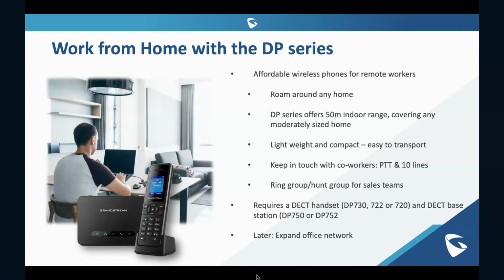We've got push-to-talk functionality. We can have 10 lines per base station. We can have all this sort of functionality sitting in there. We can do ring groups and hunt groups for sales teams, so we can configure that through the PBX. So you can still have the similar sort of functionality you may have in the office. So we can start to set up a ring group. So if someone comes in on our PBX and wants to speak to the sales team, we can have everyone's phones ring at once. Or we can hunt from person to person to person, depending on the priority of who we want them to be able to talk to in our sales team.